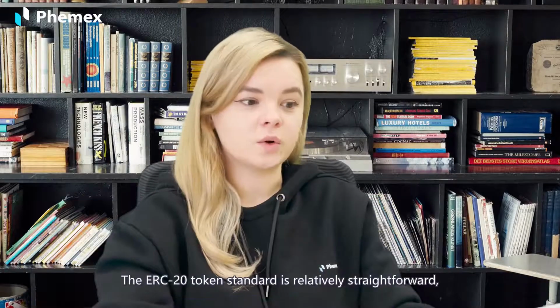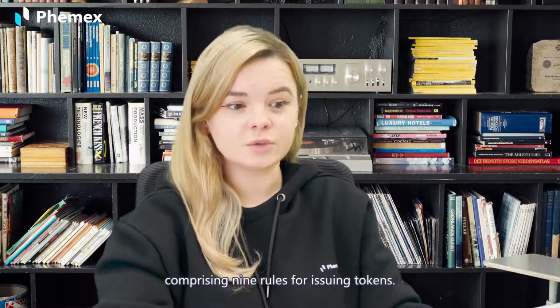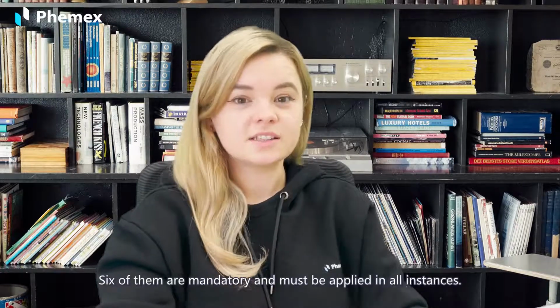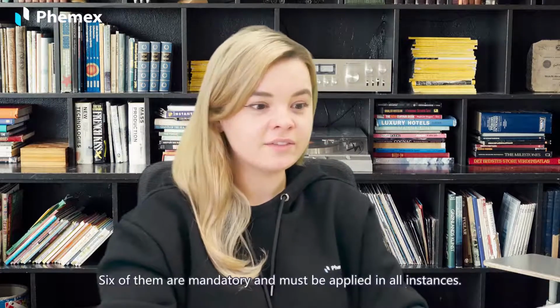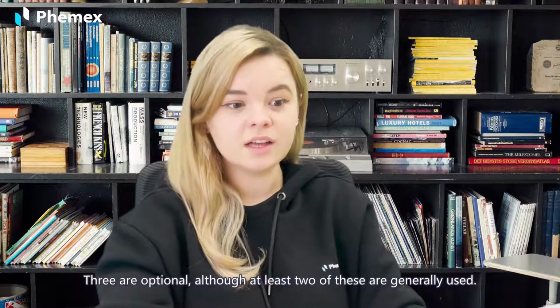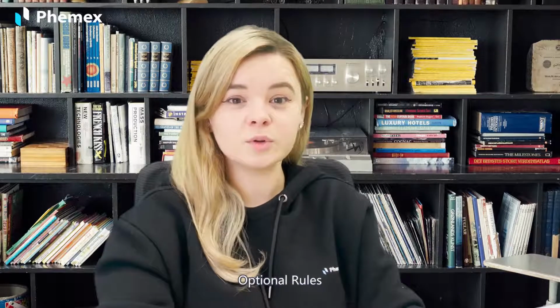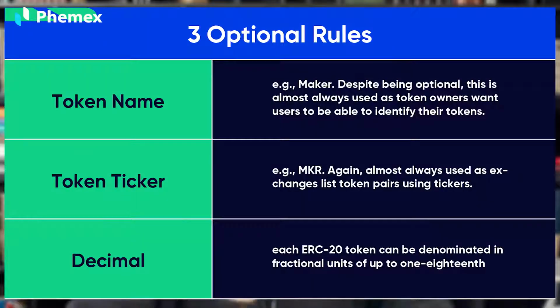The ERC-20 token standard is relatively straightforward, comprising 9 rules for issuing tokens. 6 of them are mandatory and have to be applied in all instances. 3 are optional, although at least 2 of them are generally used. Right now we will show you the optional rules. 3 optional rules.